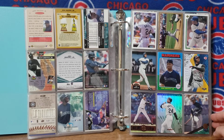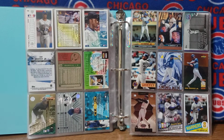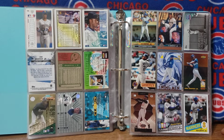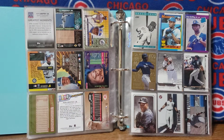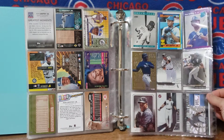So yeah, here's just a lot of cool looking Ken Griffey Jr. cards. That TV one up there, that's one of my favorites. There's the Titanic Taters. I think I've got a couple of the Titanic Taters. I might eventually pull that one out, and not that one, but the one I have in the cases, and just show it. There's the Raider rookie, the Gold Cup.